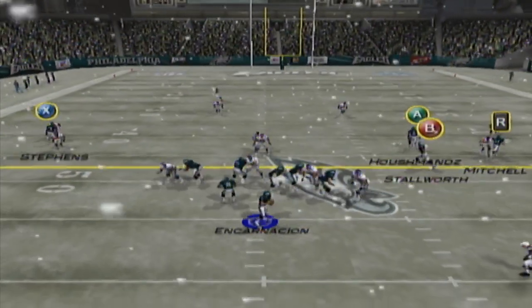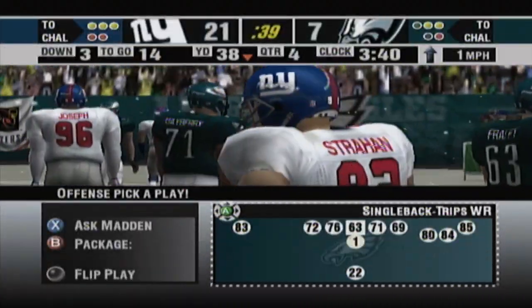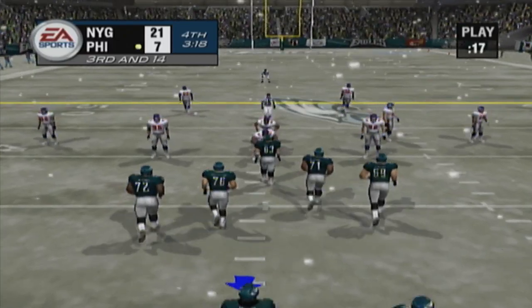Dime backs in for this play. Under pressure. He's looking. His receivers couldn't break free, and the quarterback was left out to dry. Yeah, and 3rd and long is going to be even worse because the defense is just going to pin their ears back and go.